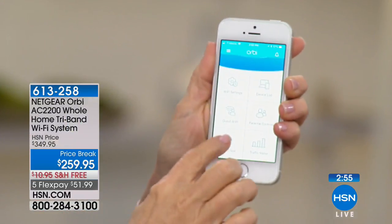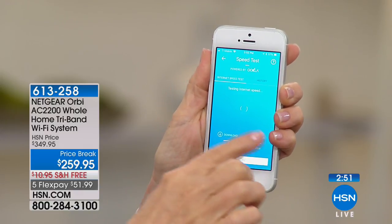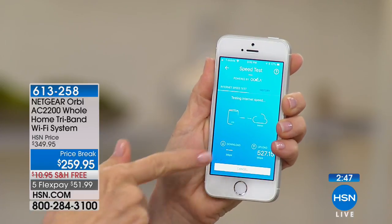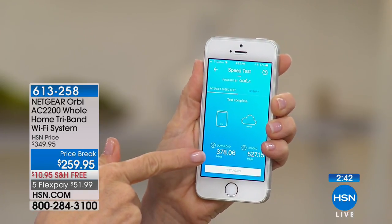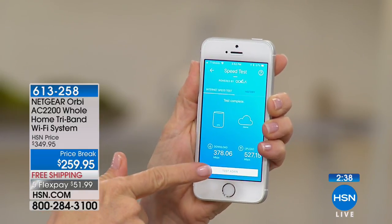A test like this, you do the speed test, and what it does is it measures your uploading and your downloading. This right here is what you're paying the cable company for, so you want these numbers to be as close as possible to whatever you're paying for in megabytes per second. So you can see these are HSNs. Go to the other end of the house and do this.